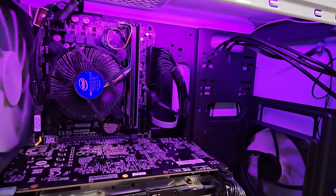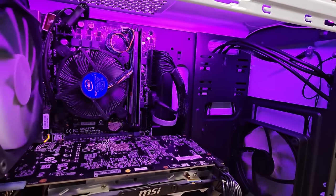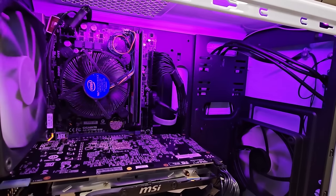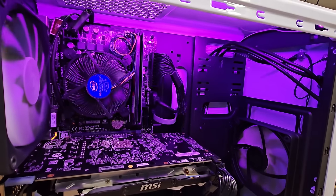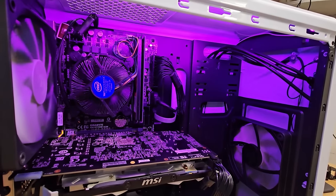So as you can see, I added some RGB. I had a bunch of those strips. They're like $5 or $10, and you get a remote, and with the remote, you can change the colors and, you know, kind of go for that custom feel. So we decided to add that.